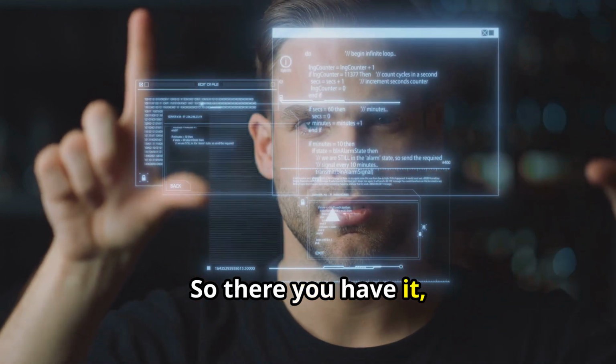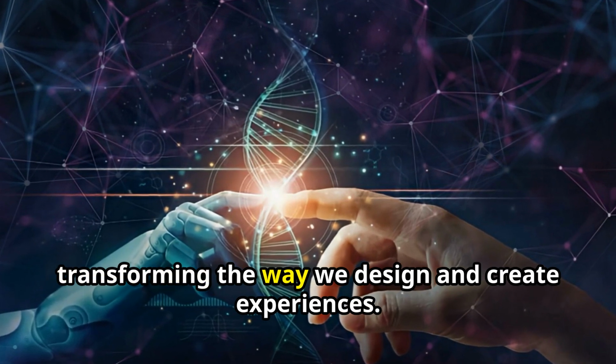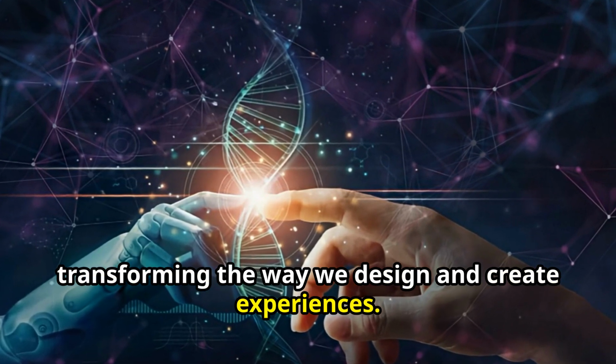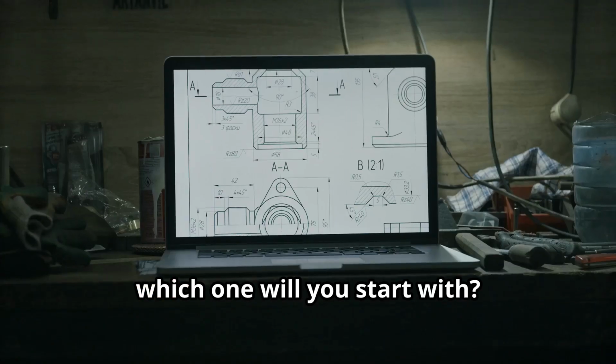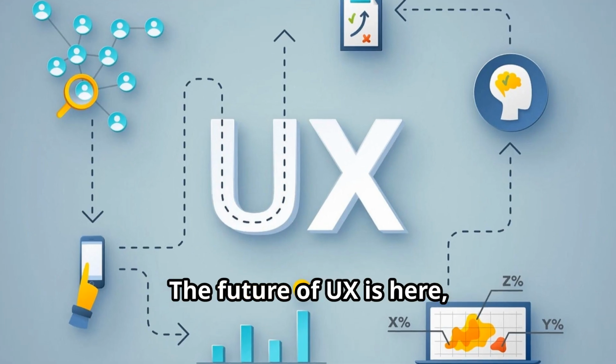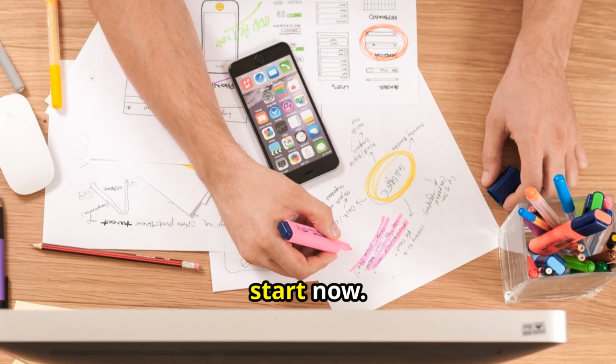So there you have it, the top 9 AI use cases in UX, transforming the way we design and create experiences. Now that you know the top AI use cases in UX, which one will you start with? The future of UX is here, and it's powered by AI. Remember, start small, start now.